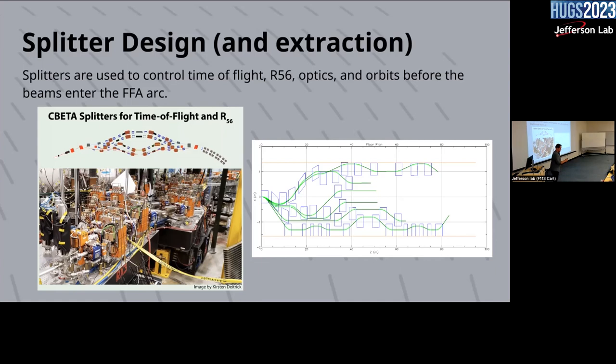So the splitters, this is how C-beta did it. Now, this is actually a photo of theirs at 150 MeV again, right? So these are like baby magnets, right? They're tiny. You can see the beam comes this way, goes through a dipole, separates out, and then they separate them all out into four different chicanes so that they can adjust path length, R5-6, which is a matrix term that has to do with momentum compaction, optics and orbits before they actually get into the FFA arc.